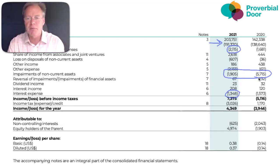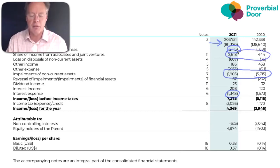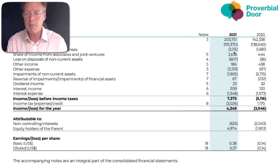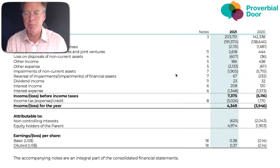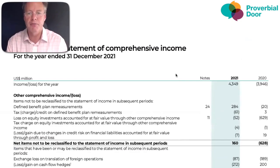And that's really the big numbers. Interesting also that they have this share in associates, so they're getting some non-operating income from some of their other ventures. So there is our income statement, relatively straightforward. Profitable business, $4.3 billion in profit, and we would expect to see that rise in the future.